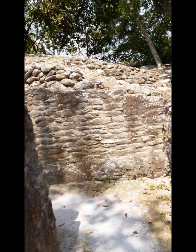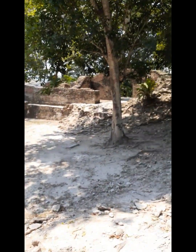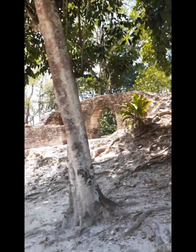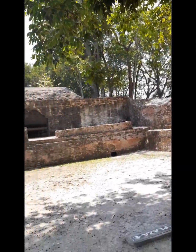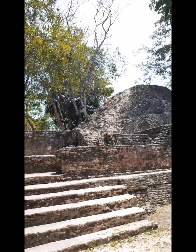Also, this site experienced the same collapse as other lowland Mayan sites and was largely abandoned by 900 CE. There has been a total of 69 burials recovered so far at this site, and these contain the remains of about 85 individuals, ranging in date from the middle pre-classic to the terminal classic periods, 700 BCE through 1150 CE.